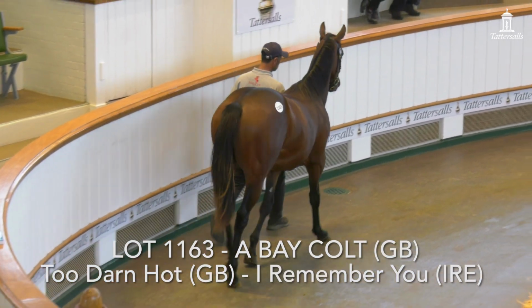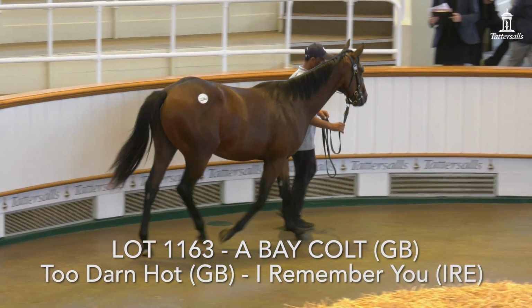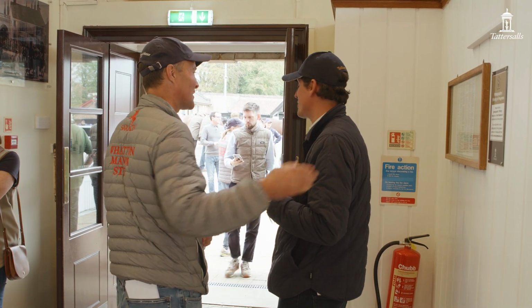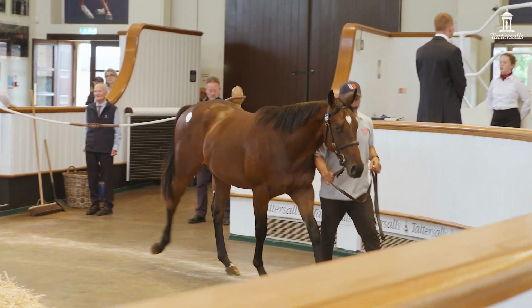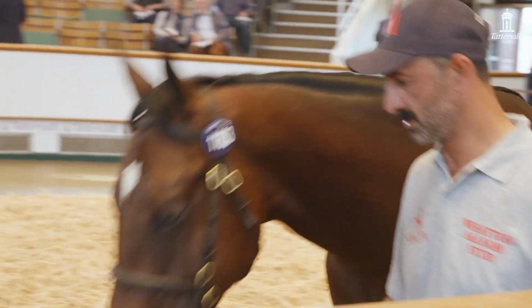The other leading Watton Manor lot was this Dubawi colt, who sold for 320,000 guineas. Highclere Agency were the successful purchasers, with Jake Warren doing the bidding. He was an absolutely magnificent colt, really powerful, strong, good head, really looked like what you'd expect a good Dark Angel colt to look like. The mother was good, she was rated 97, she's a young mare, and he was just a really, really impressive individual.